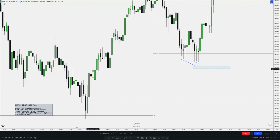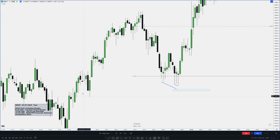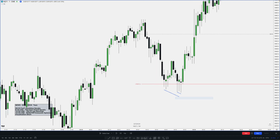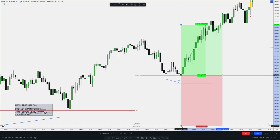We painted up and down with this wick, and then this whole range in here is all balanced. So there was no reason for us to come below the swing low. So I was very comfortable just putting on a position there, and with the stop loss below here.